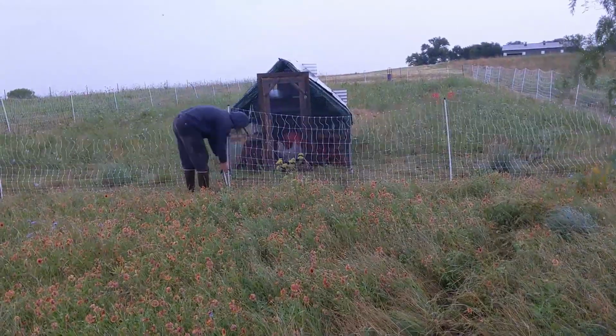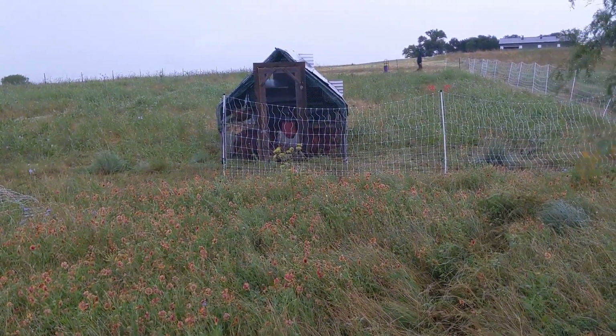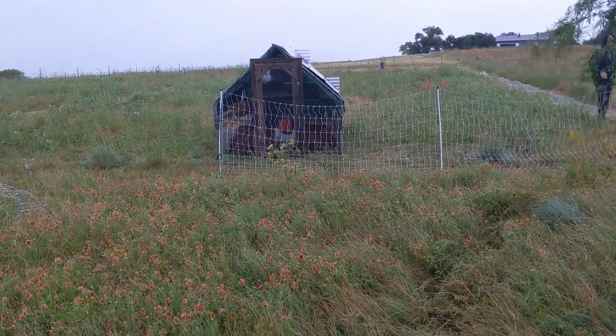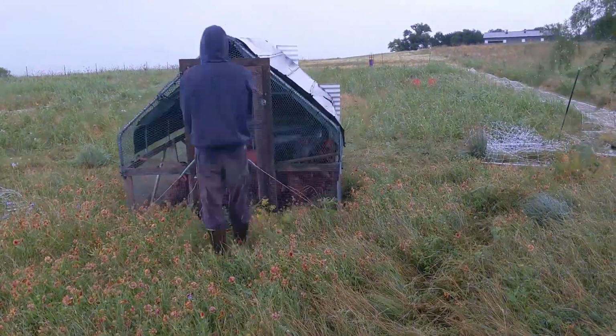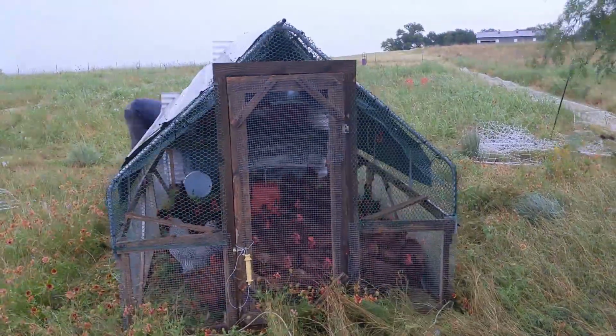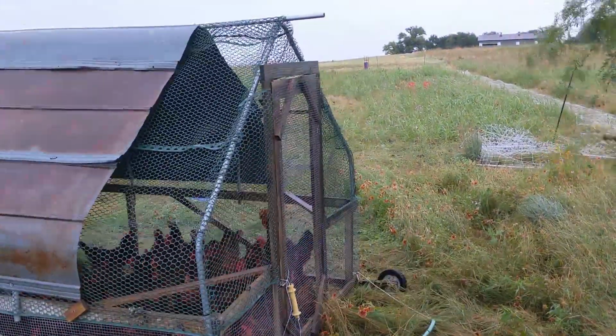Alright, so basically what happens is we have this electric net around the whole layer cage, and so I have to go around and take that all down, and then I move the chickens, their cage, into the new spot where they're going to be, and then I have to go back and put the new net up.